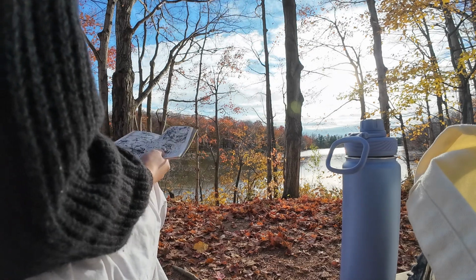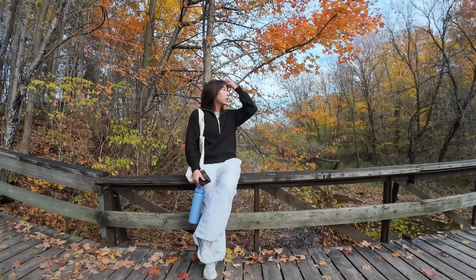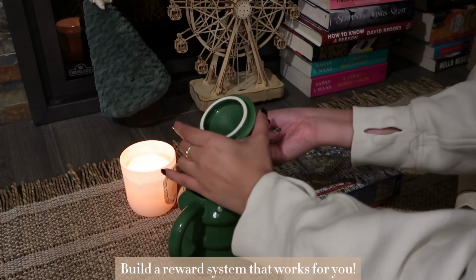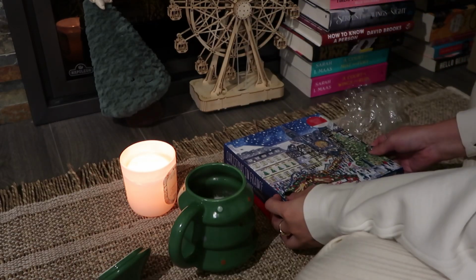For example, I would take a coffee break in between study sessions or take a long walk after. Building a reward system that works for you can make language learning more fun.